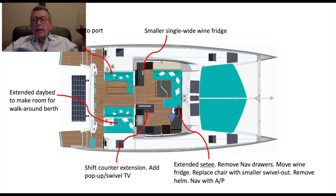the nav station there, I really think that the drawers on the port side are too much, too big, unnecessary. Get rid of them, extend the settee, put a little kick out there, similar to the HH50, creating an absolutely fabulous position where you can recline and look out the back doors. Get rid of the wine fridge. It's too bulky there.